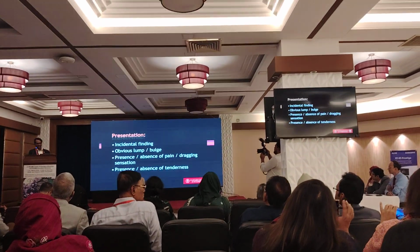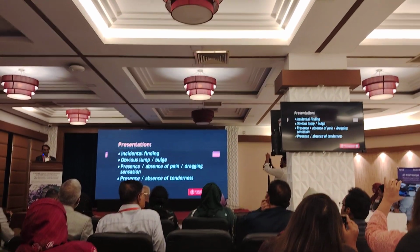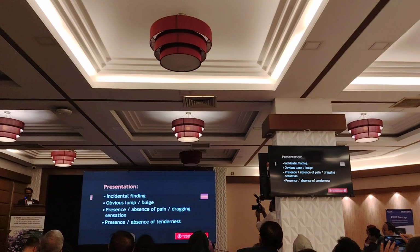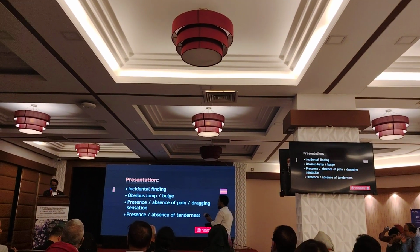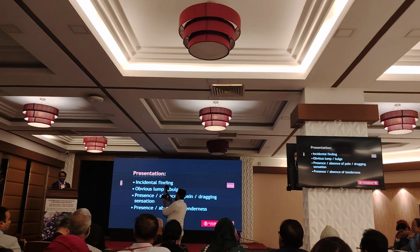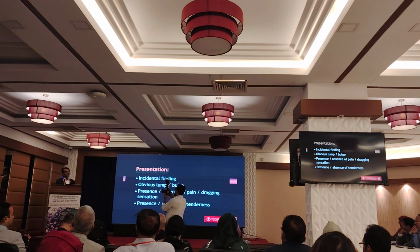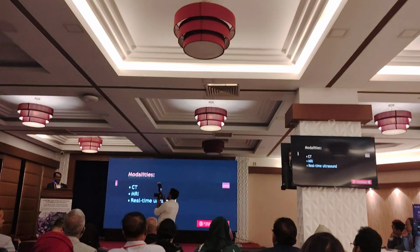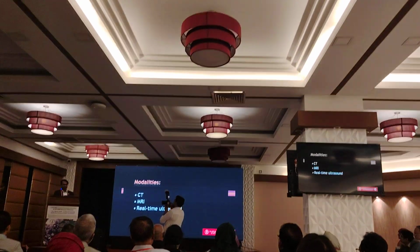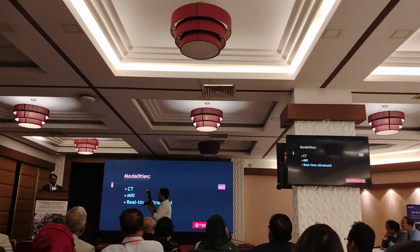An incidental finding. Obvious lump or bulge could be there. Presence or absence of pain and/or dragging sensation could be there. And there could be or could not be tenderness elicited. Modalities for investigation are CT, MR, and real-time ultrasound.